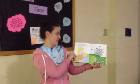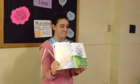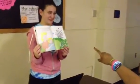Can you find Judy's butterfly bush? There. All the butterflies are around. The purple one.